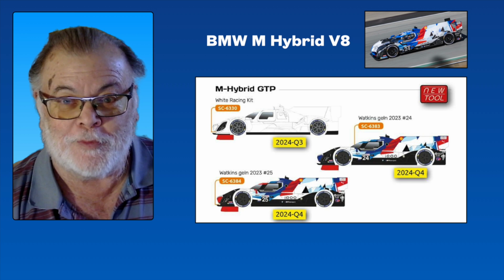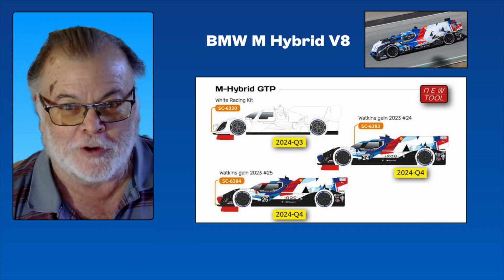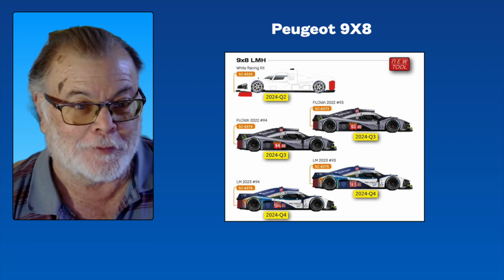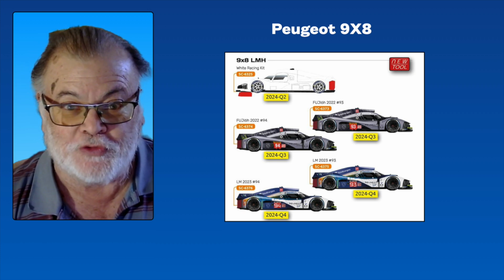But when you see it from the side view there on the top right, it actually forms the M logo. So when you see this in person, it's a very striking livery. The Peugeot races in the World Endurance Challenge, and so it does not race in the United States, other than there is one round of the World Endurance Challenge in the United States this year, so we'll see it here.